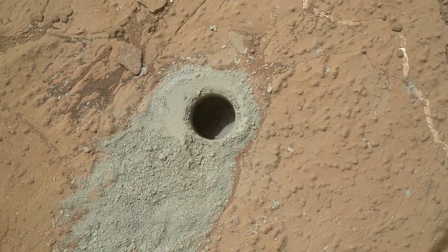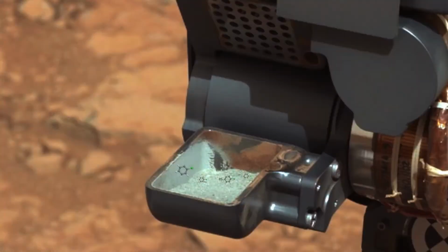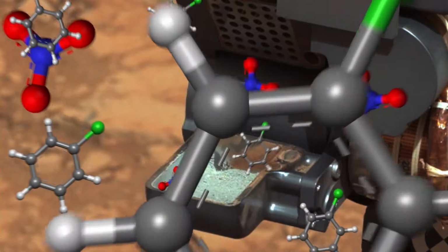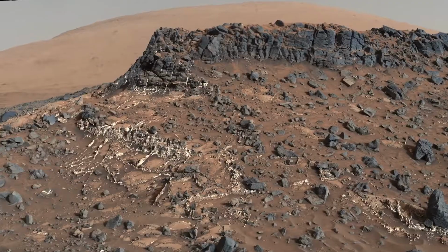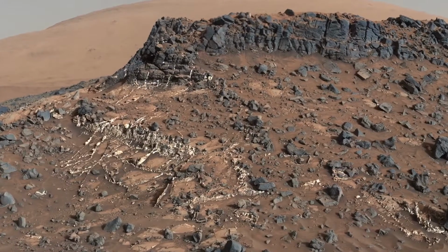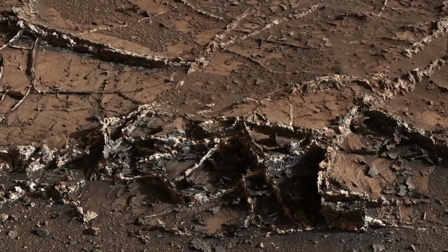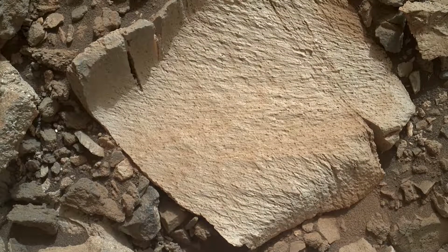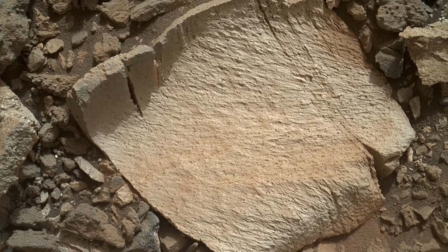Drill samples from the lake bed show key elements, organic molecules, nutrients, and energy sources that microbes could have used. Water flowing through underground fractures could have supported life even in deeply buried rocks. And the composition of some layers makes them good for preserving potential signs of past life.